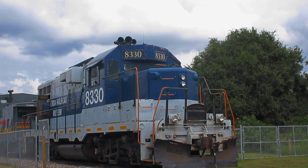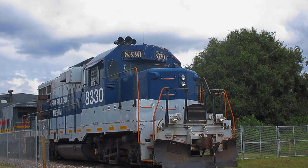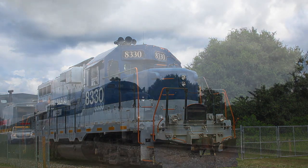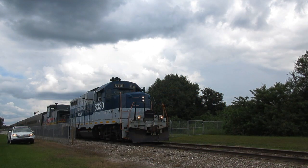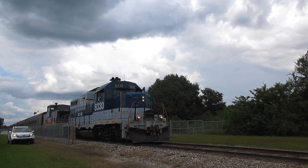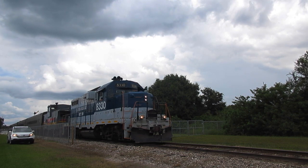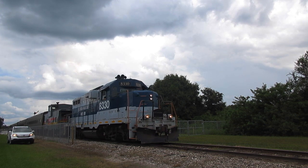As they prepare to start the second part of the trip back to Parrish, they start up the old GP10 numbered 8330. And not 10 minutes later, they begin the trip back to Parrish. And I will say this, I think this is one of the best throttle ups from this old GP10 that I think I've ever heard.